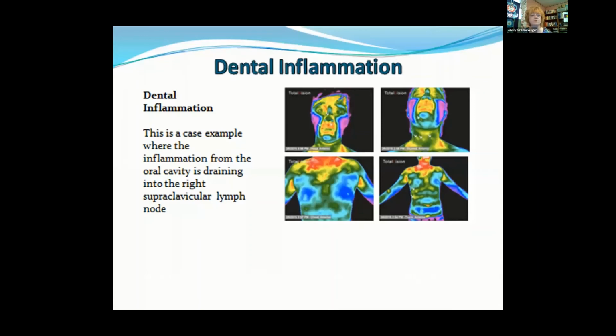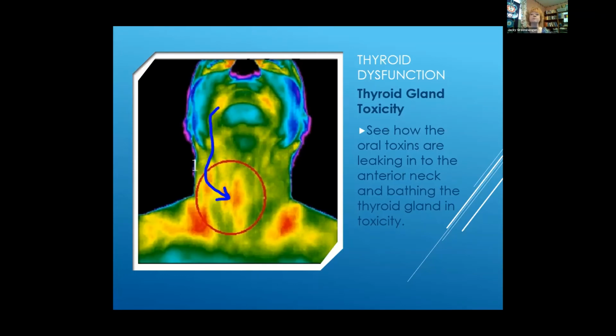Another image with dental inflammation, oral rather, and this is draining into the supraclavicular lymph node. I know, that's really, okay, thyroid dysfunction. The thyroid, when we have that oral inflammation and it's dripping down, like I said before, then it can go right to the thyroid, and that is going to marinate the thyroid, bathing it in toxic, acidic junk. And no matter what you do to try to address an unbalanced thyroid, it's not going to be happy, it's not going to heal until that oral inflammation is addressed.